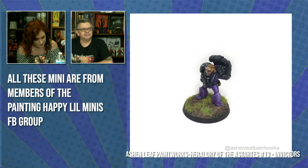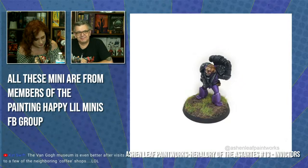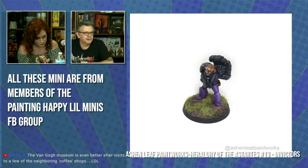This was even a couple of years before I got into the hobby. But no, this is very cool. Purple's always a tough color to work with, and I think Ashen Leaf Paintworks here did a great job with this purple. It looks nice and clean and shiny.